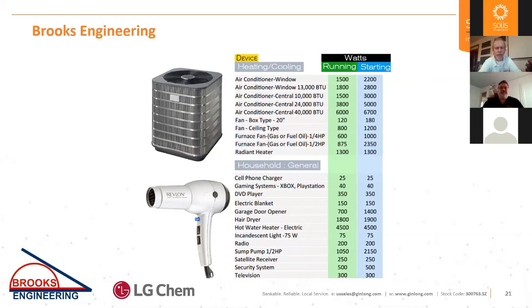800 watts is a lot for a ceiling fan. They're actually quite a bit less than that normally. Furnace fans, you can see, are in that 600 to 1,000 watt range, which in the wintertime you're willing to do. Radiant heaters, 1,300 to 1,500 watts, is really common. Now we go to household items. You can see obviously cell phone chargers and things like that. You need to have some kind of outlets.